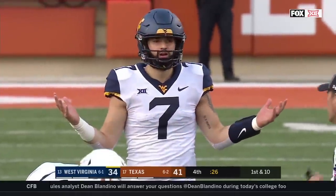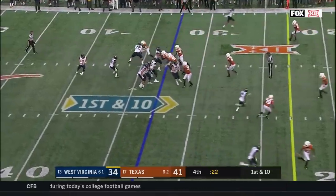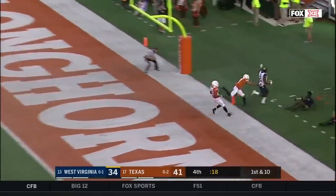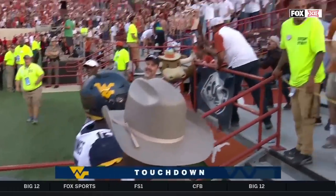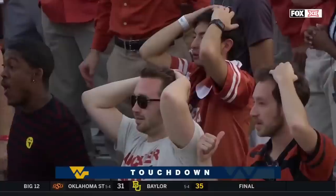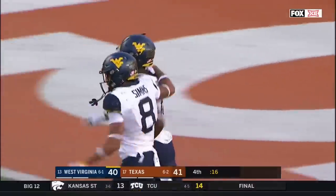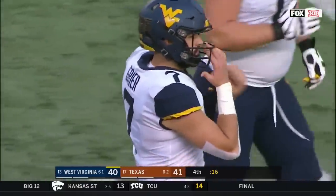Greer, confused. Snaps it anyway. Greer lobs it in the air. What a catch, Gary Jennings! Touchdown, West Virginia! Wow! What a throw by Will Greer with 16 seconds left.